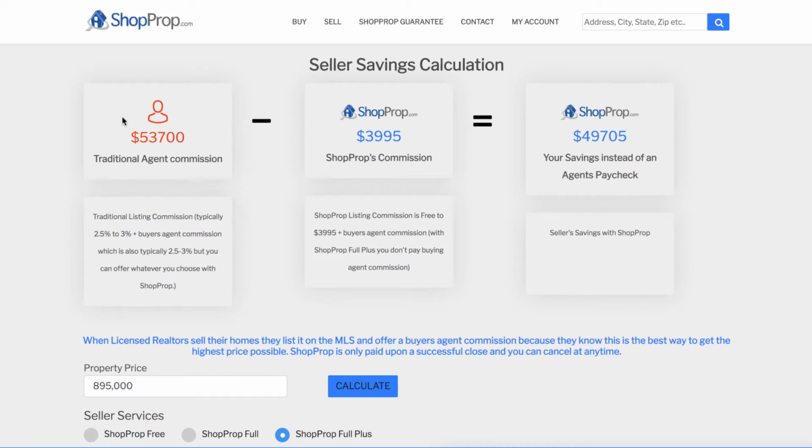And so what you'll see is that we have, as an example, the traditional agent commission, because in the majority of states that we operate in, with the exception of California, typically the old agents are charging a 3% commission plus offering a 3% commission to the agent that represents the buyer. Now, mind you, remember, offering that commission to the agent that represents the buyer is important.